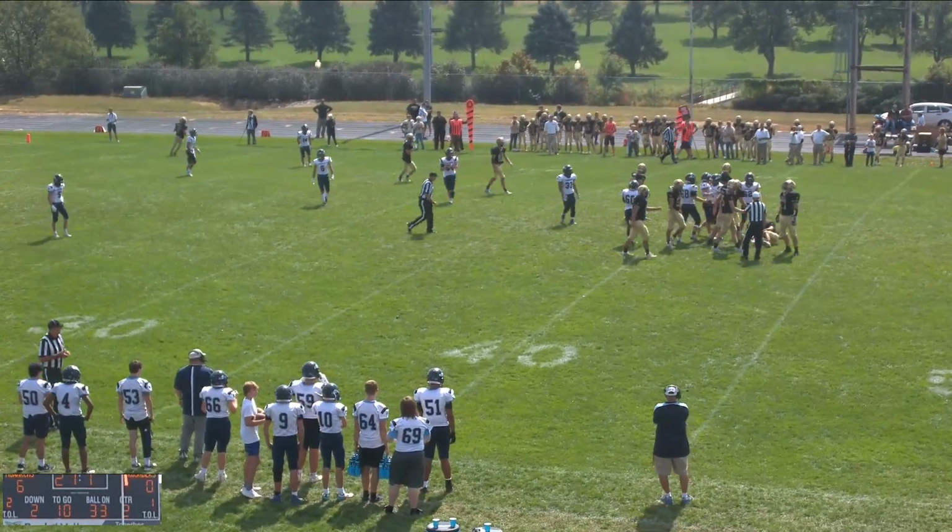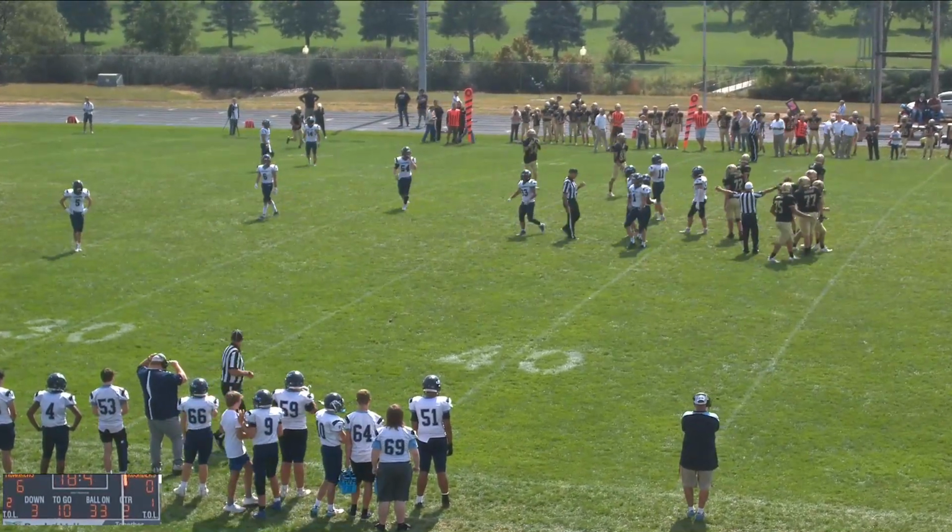Ball carried by number 7, Jacob Devine. Tackle by number 1.